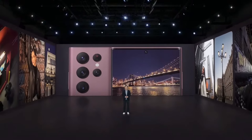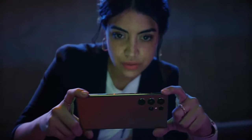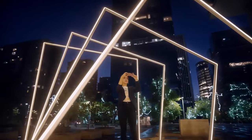As cameras evolved and became more central to the smartphone experience, the industry raced to achieve maximum resolution. We all pushed forward to improve the quality of photos and videos without sacrificing the size and form factor of a smartphone.